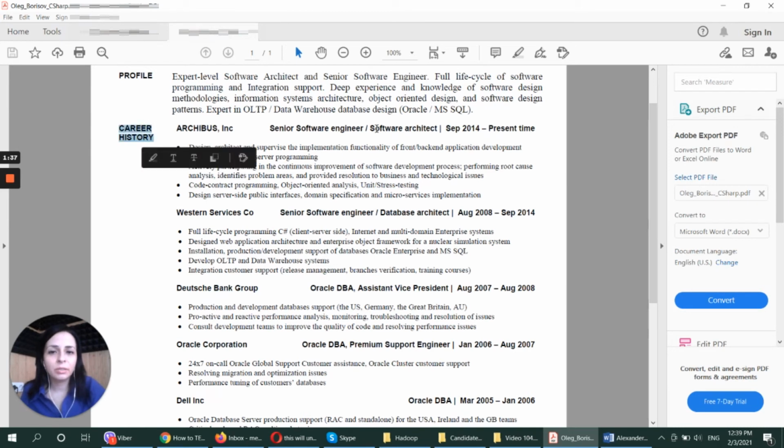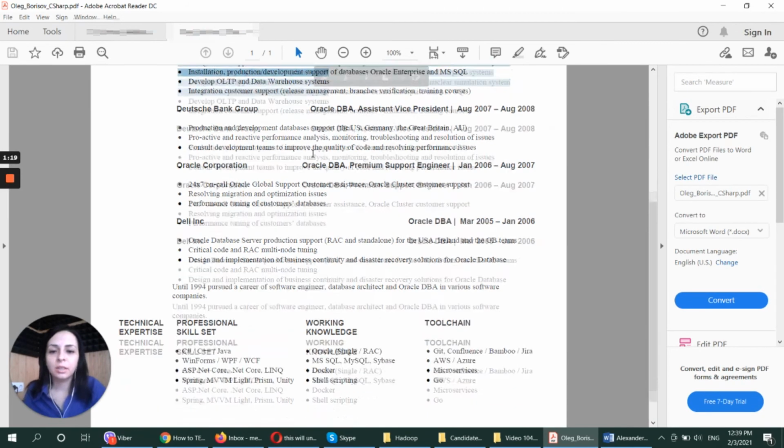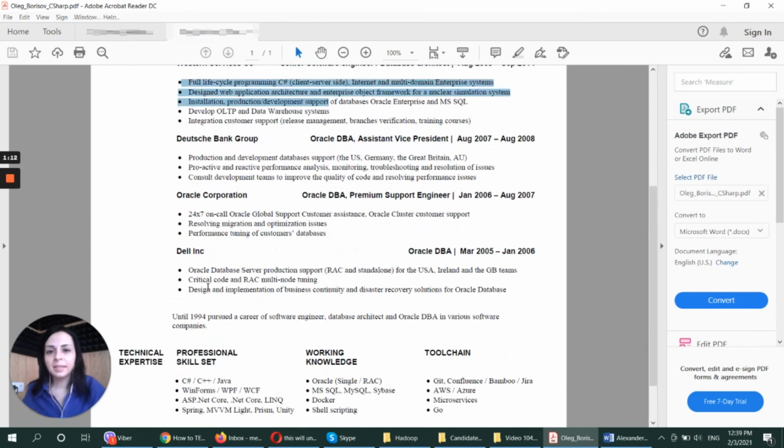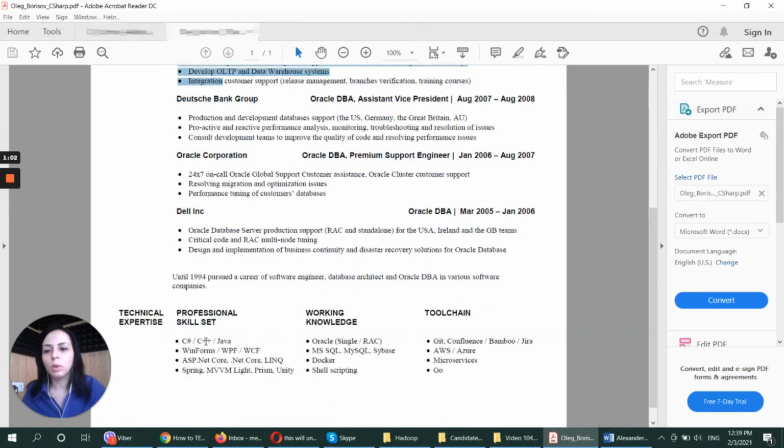And his career history is a very good one. It's easy to read because the layout is easy to read, like I said, point by point, and what he did and what his impact was and the technologies used on the project and so on. And in the end, we have a very neatly outlined tech stack. Perfect. This is how it should look. No excessive formatting, but at the same time, very easy to read and very easy to understand step by step what he did and what his expertise is and what he is experienced at.